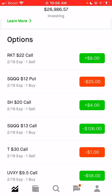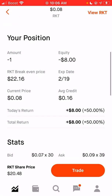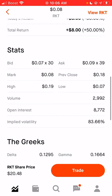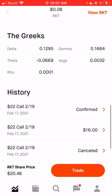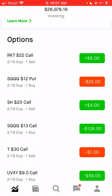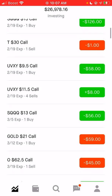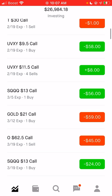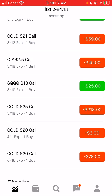I'm also selling premium on Rocket Mortgage. I think they have inherently a high premium built in. So when you sell premium on this stock, typically you get a pretty nice premium when selling options. I also have an AT&T covered call and gold long calls. So I have 2 gold calls. I purchased one of them today. I bought the April 1st $20 call today.